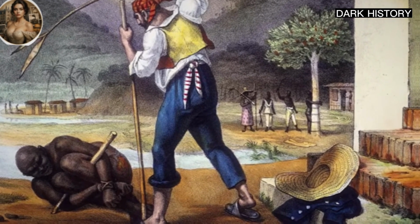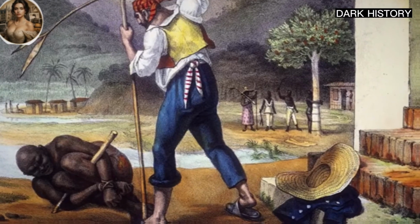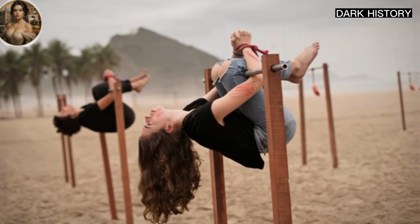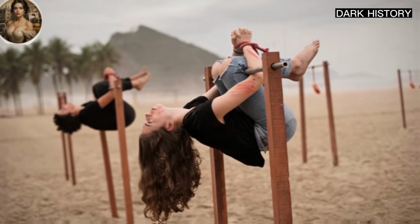Number 7. The sweat box. The sweat box was exactly what its name suggested: a cramped wooden or metal enclosure just large enough to imprison a single person. Once locked inside, there was almost no room to move. Fresh air barely entered. When left beneath the blazing sun, temperatures inside climbed higher and higher with every passing hour.